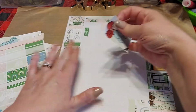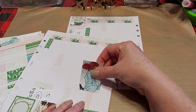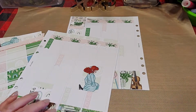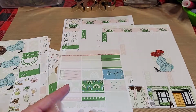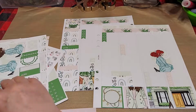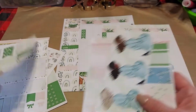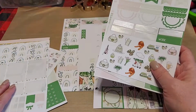Okay, let me see here. Actually, what if I just come down here? Yeah, that's cute. I like her there. Okay. Hopefully that's straight. So I think I'm going to save this for the monthly. I think I'm going to save these for the monthly or my journal. And I'm going to save this for the monthly, and I will use those.